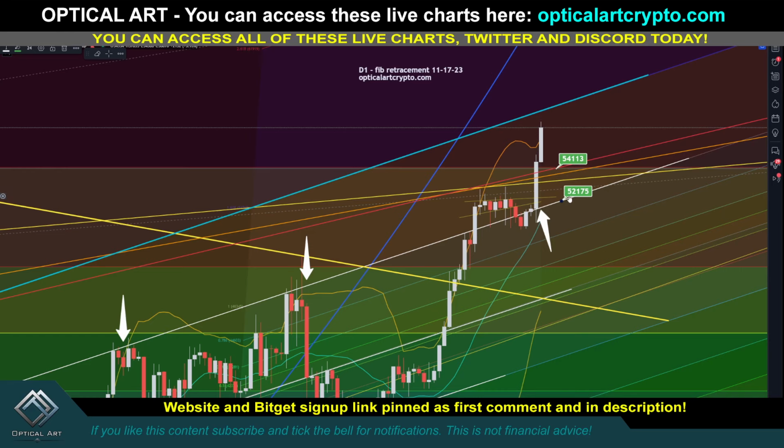But if we get back down around the 52,000 area, below 54K, then you might want to be looking for some more long-term short entries.